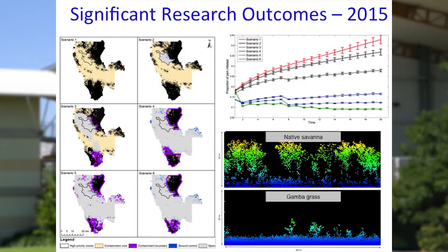So the NERP project in 2005 will continue to have significant research outcomes. So we're currently working with NT Parks to develop costed management scenarios for the management of gamba in Litchfield National Park. So we've developed 6 scenarios there, each one's fully costed, and so then that can be used for decision making within the park.